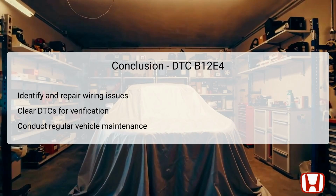Emphasizing regular vehicle maintenance and preventive checks can help mitigate future occurrences of similar DTCs. This comprehensive approach not only assures safety, but also enhances the reliability of the Honda Accord.